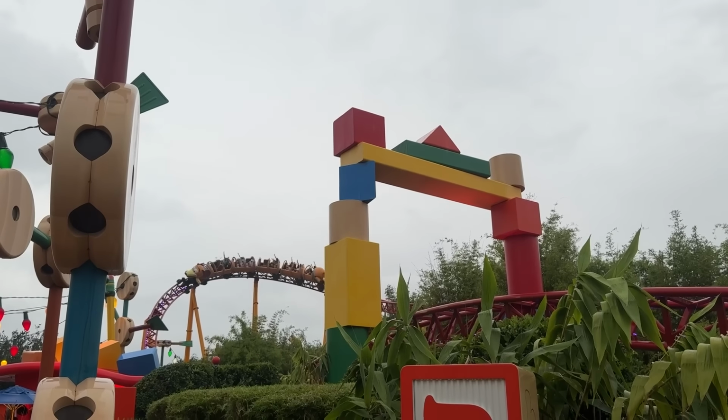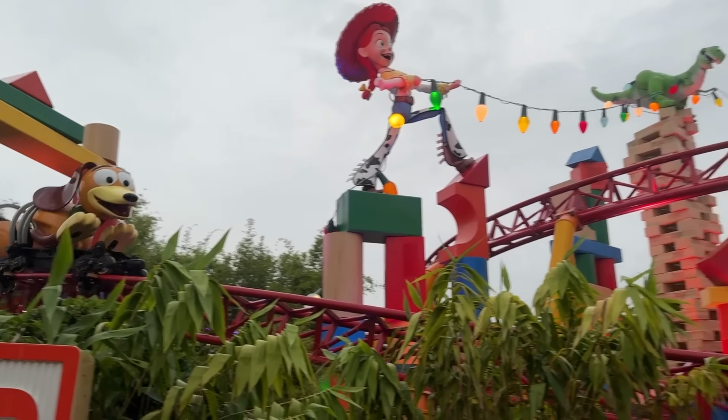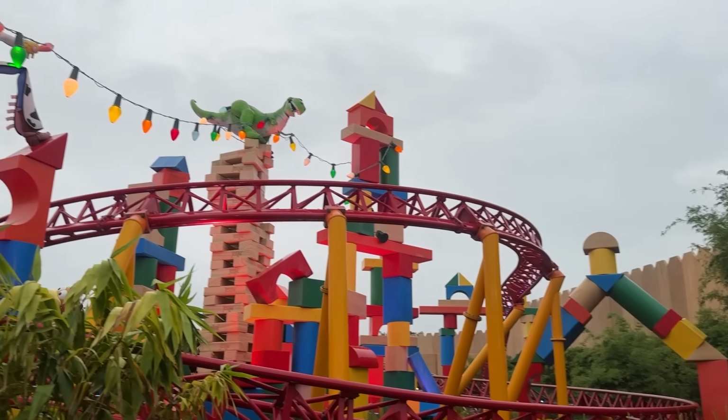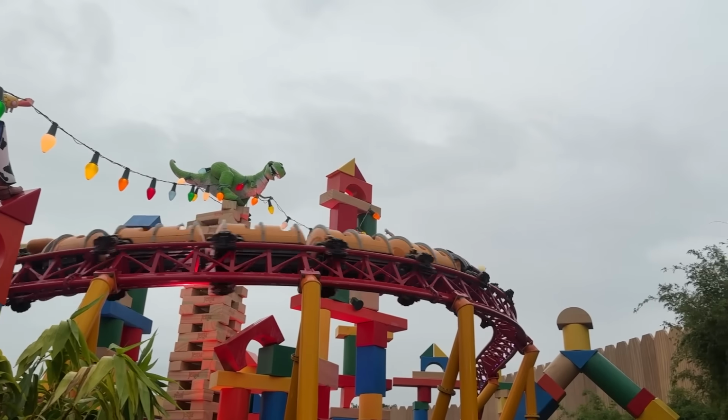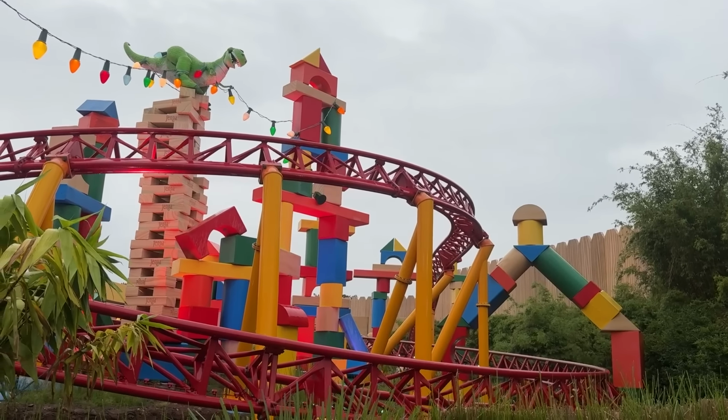So if this was like a ride challenge or something, I would do it. I'd figure it out, but I just hate getting wet so much. And so I'm not gonna do it. And if I were you, whether I would do it would depend on if I've ridden it before, if I'm coming back to Hollywood Studios, if I have a poncho. Those are all things I'd consider, but I can't do it for mostly the camera, if I'm being real.